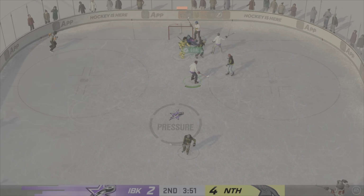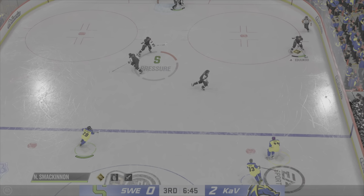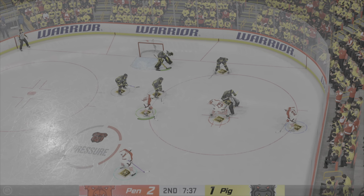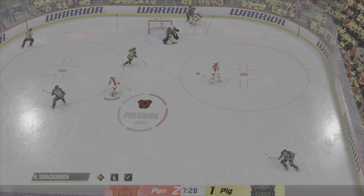Taken by MackinnHim. Traced by Fadoon. Florida's got it in their own zone. Works it across to Jordan. Score! They'll go back to work for their special teams.